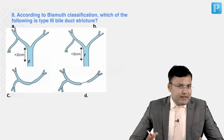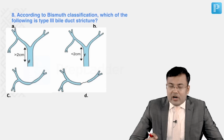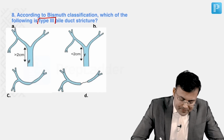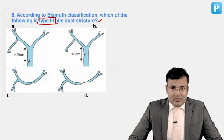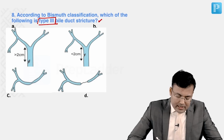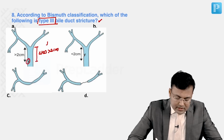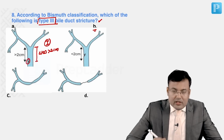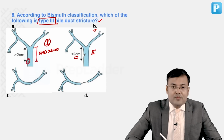Another question which is very important is related to biliary strictures. According to Bismuth classification, which of the following is type 3 bile duct stricture? See, if you look at option A here, the injury is here, and the common hepatic duct stump is more than 2 cm. So this is type 1. If you see option B, the common hepatic duct stump is less than 2 cm. So this is type 2.